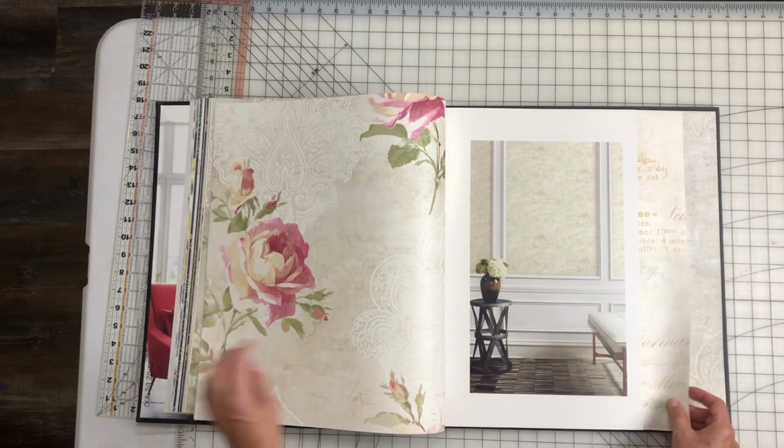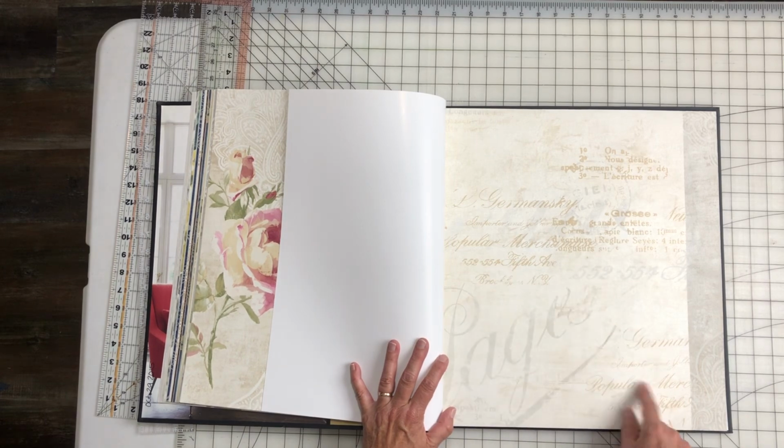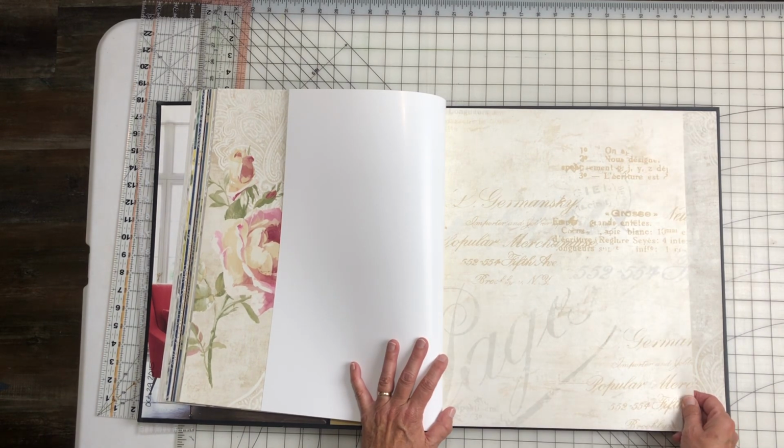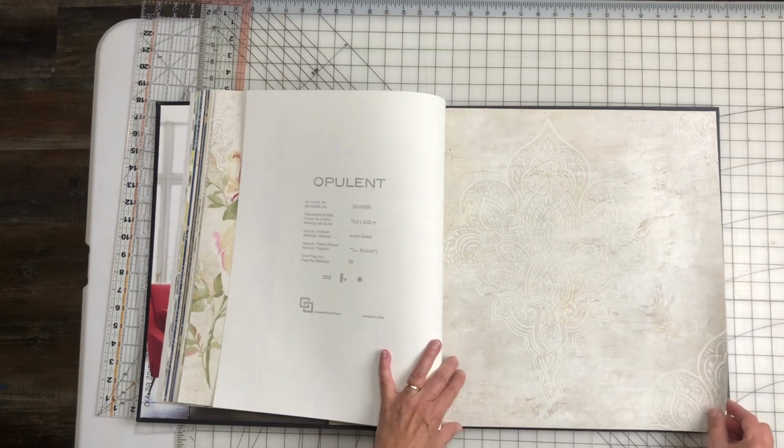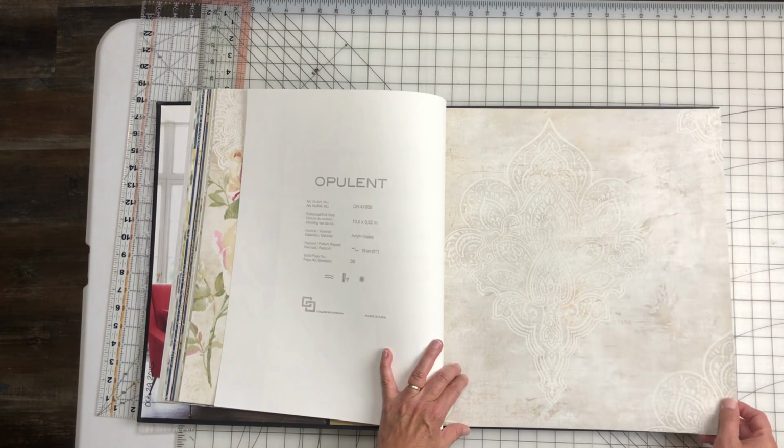All right, some more roses. Yeah, lots of roses in this book. Another one of those pages with the script on here. Nice. I love it. Oh, that's pretty. It just looks like an old wall.